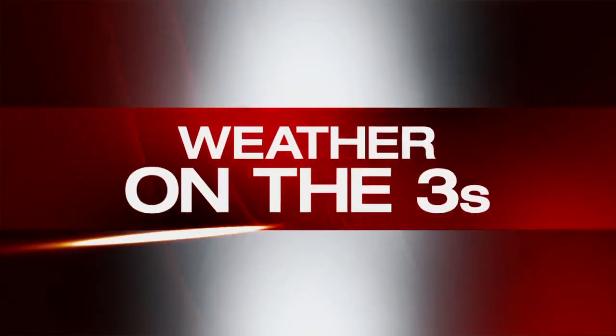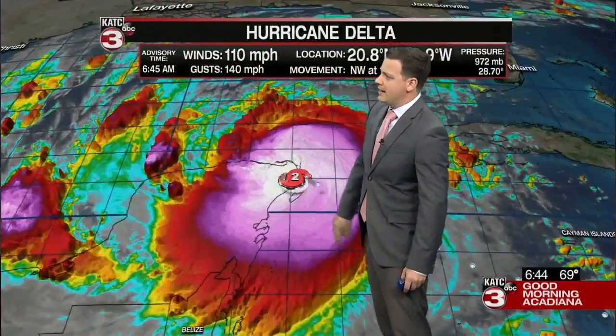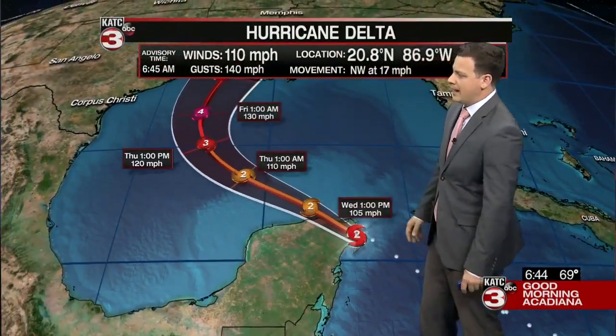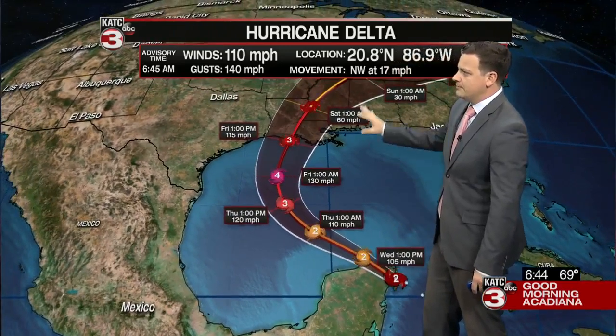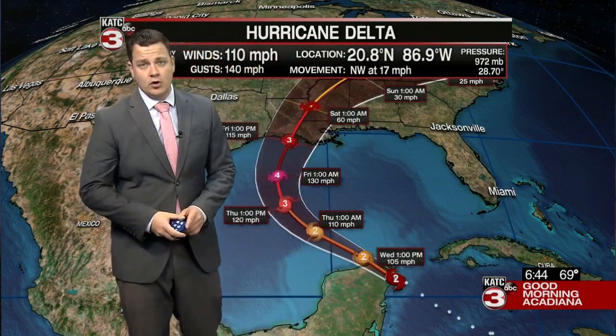On the threes. All right, everyone, deep dive now into Hurricane Delta, currently a Category 2 storm making landfall out over towards the Yucatan. Came out with an intermediate advisory about an hour or so ago. Winds now at about 110 miles an hour, but this is still going to get out into the southern Gulf of Mexico, and it is still going to intensify.